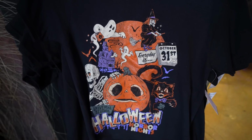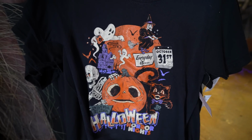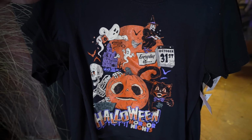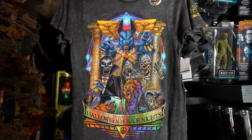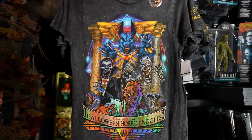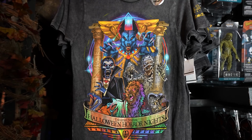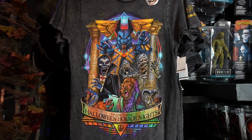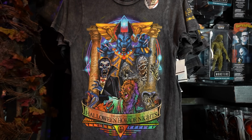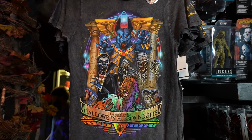Down below here we have a Lil Boo shirt, and this is kid sizes only right now. So that does nothing for me, but it's here. There's also Universal Monster shirts in here featuring this year's Maze Legends Collide with Dracula, Mummy, and the Wolfman. I'm not really digging the design. It's blacklight reactive, and it's just a little too cartoonish for me. But to each his own.